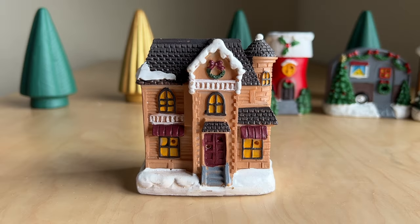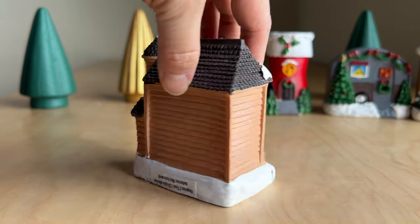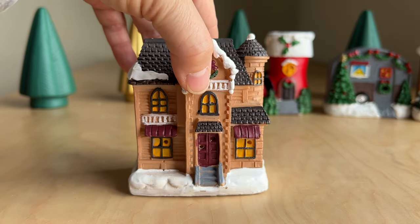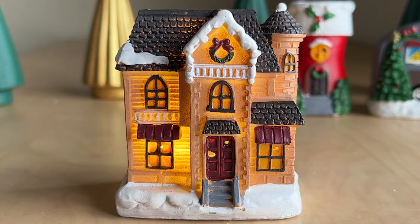So, up to your imagination. And when we turn it, you can see that the sides are like brick material and then the back is like wood panels. It's like mixed materials for this house. And when it's all lit up, the whole house glows. This is probably the brightest house out of all of the mini houses.